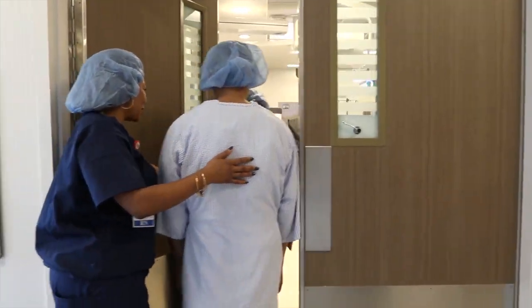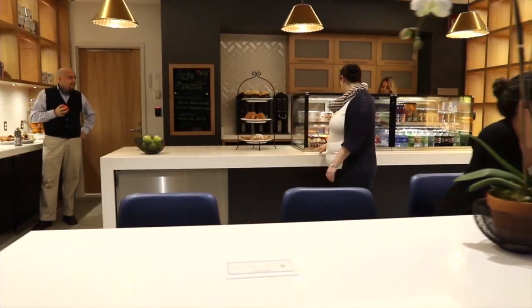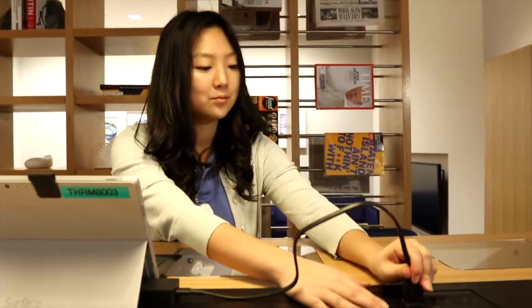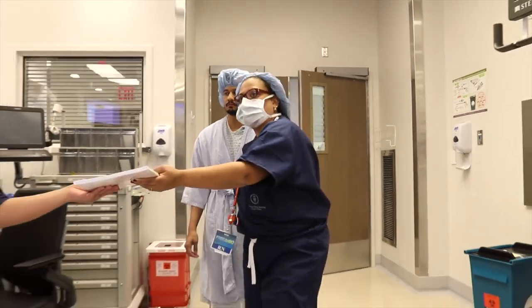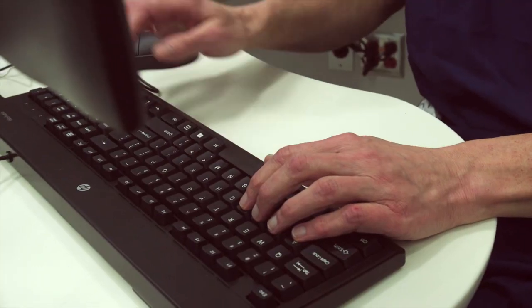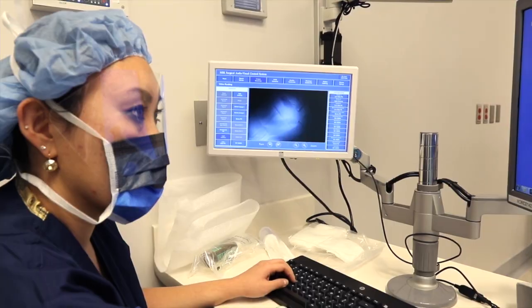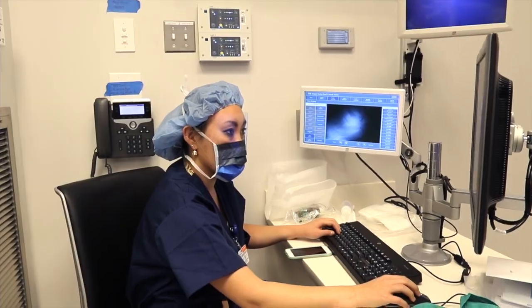While you're in surgery, your caregivers will wait for you on the 3rd floor. There's a cafe, Wi-Fi, and charging stations available for them to use. When you get into the operating room, you'll probably notice it's chilly, but your bed will be warm. You may also notice lots of equipment and people in the room. We know this can be overwhelming. Just know that we are all here for you, and we'll make sure that your surgery goes smoothly and safely.